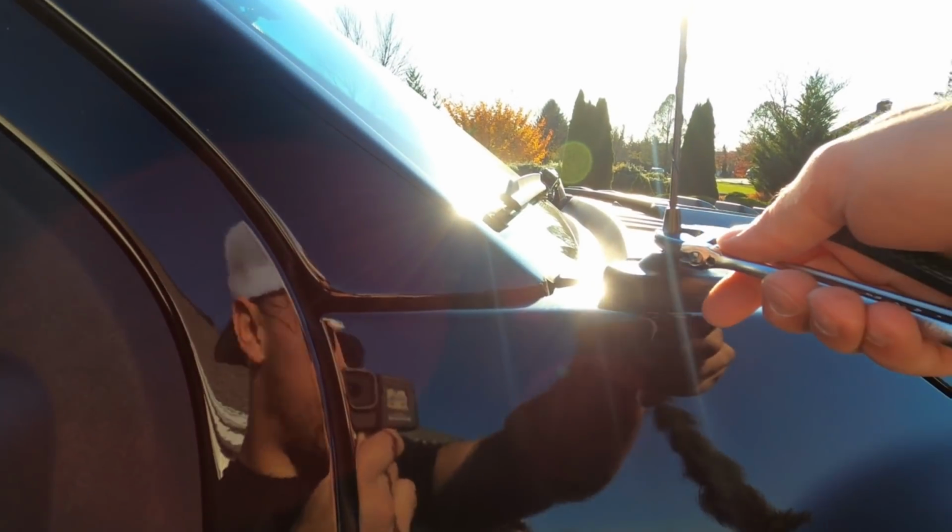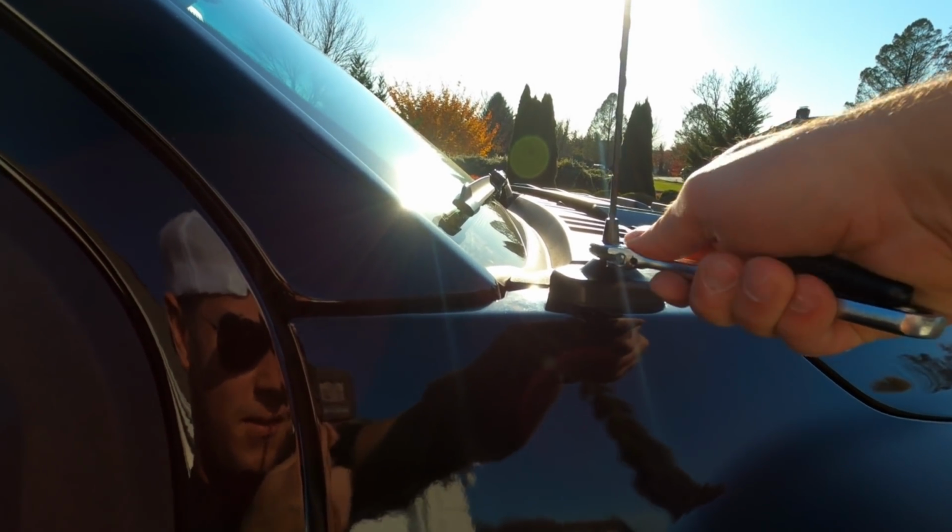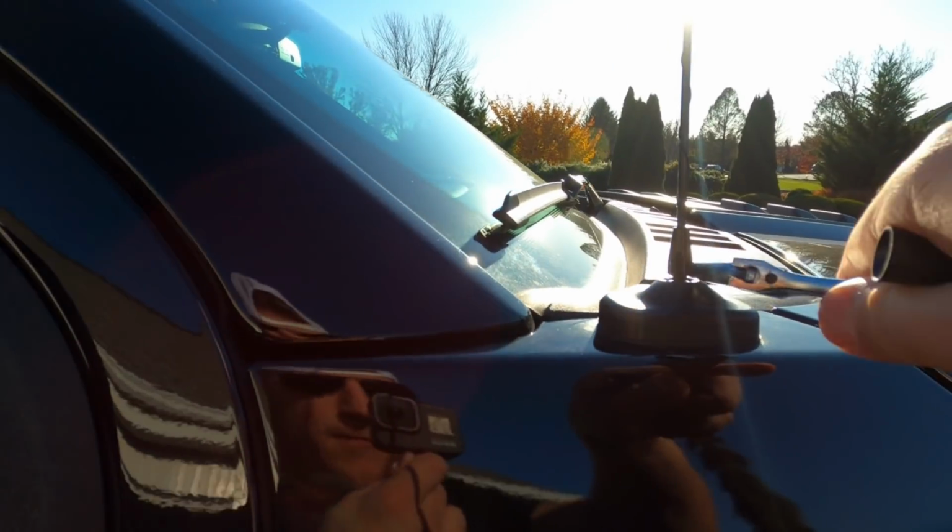You guys already know, and Gina already said this, every truck I get, what do I do, babe? Immediate. You don't even have trucks for 2 seconds and you're already changing the antenna.